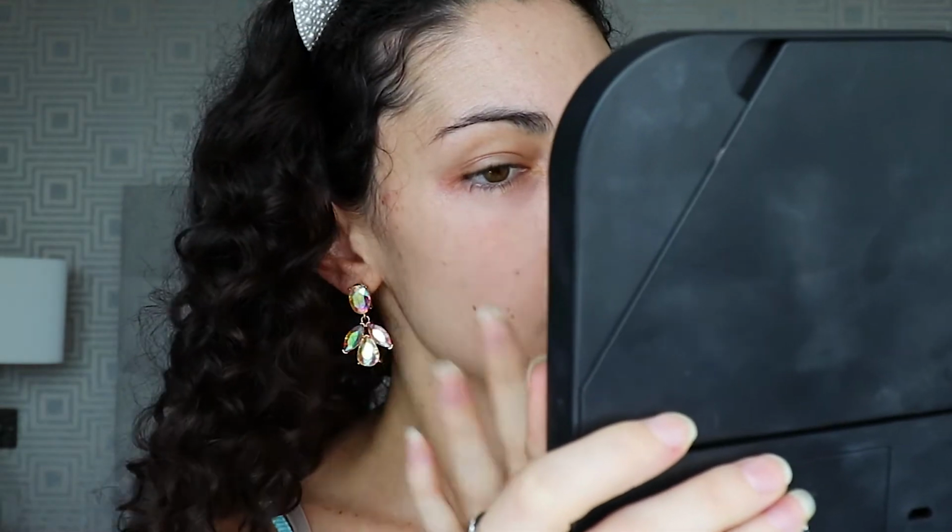So we're just going to go in with this again. And it has no scent at all. It's absolutely scentless. So if you are someone who can't handle the smell of things, this would work well for you. I just started by rubbing it, and now I'm patting and pressing it into the skin just to really make sure that it is filling and blurring. It's actually crazy because I can see it happening as I'm doing it. I'm actually more impressed than I thought I would be. It looks quite a bit better than I was expecting.